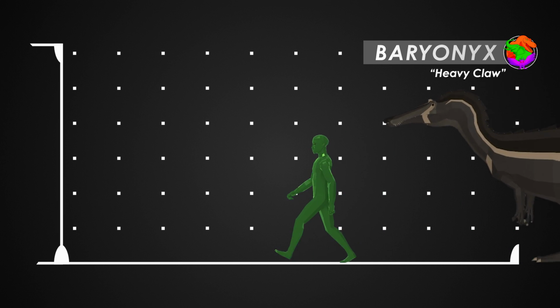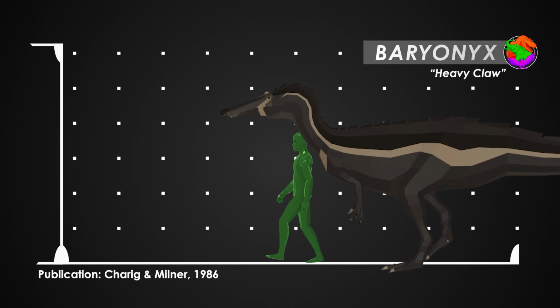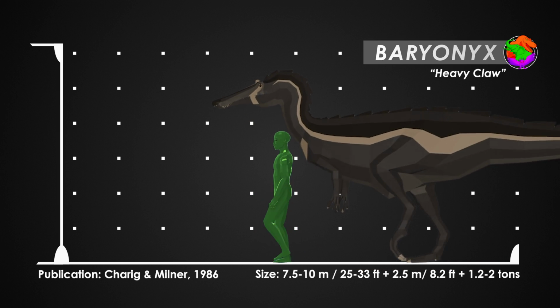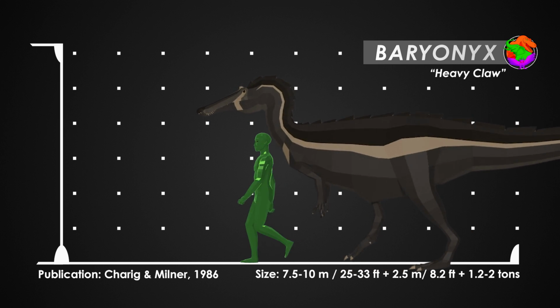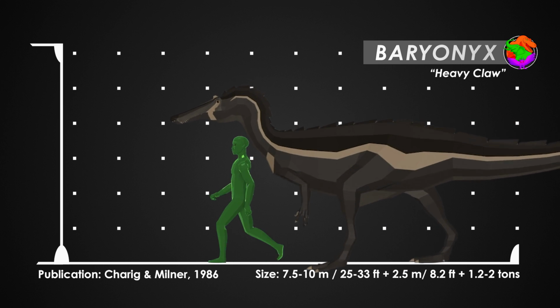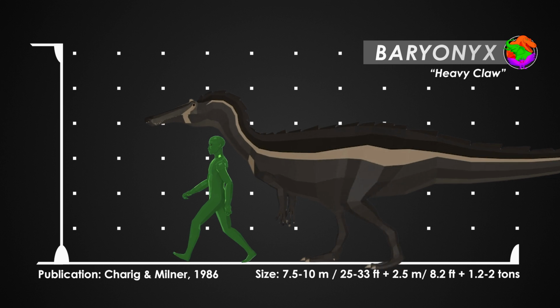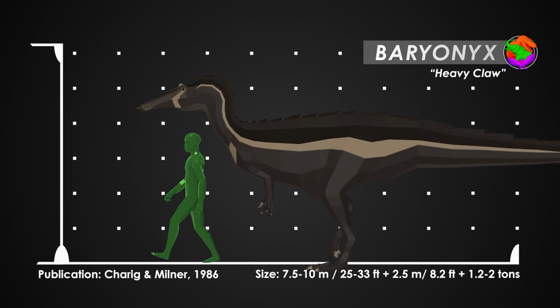Baryonyx, heavy claw. Publication: Charig and Milner, 1986. Size: 7.5 to 10 meters, 25 to 33 feet long, 2.5 meters, 8.2 feet tall, 1.2 to 2 tons. Baryonyx is a genus of theropod dinosaur which lived in the Barremian stage of the early Cretaceous period, about 130 to 125 million years ago.